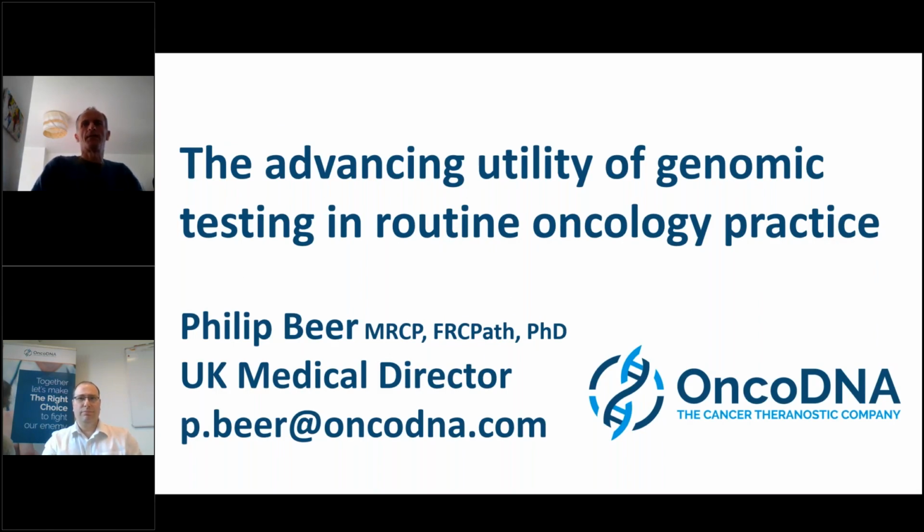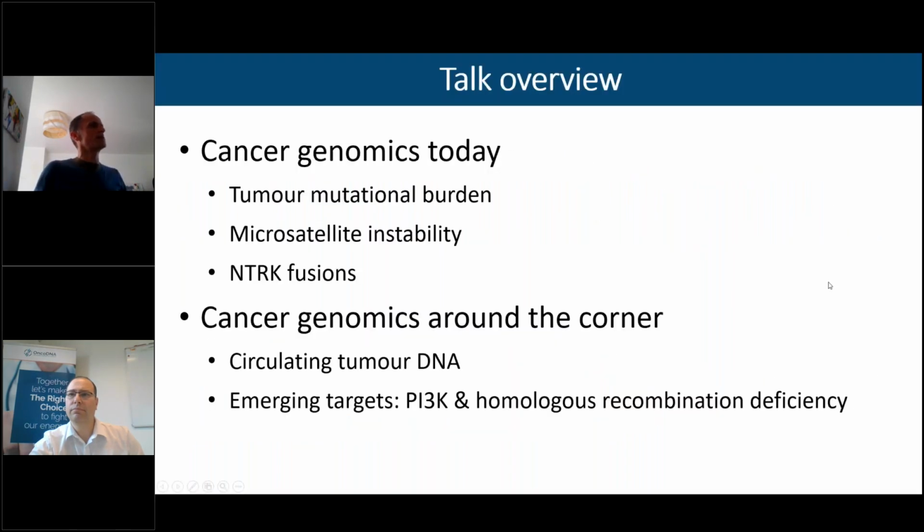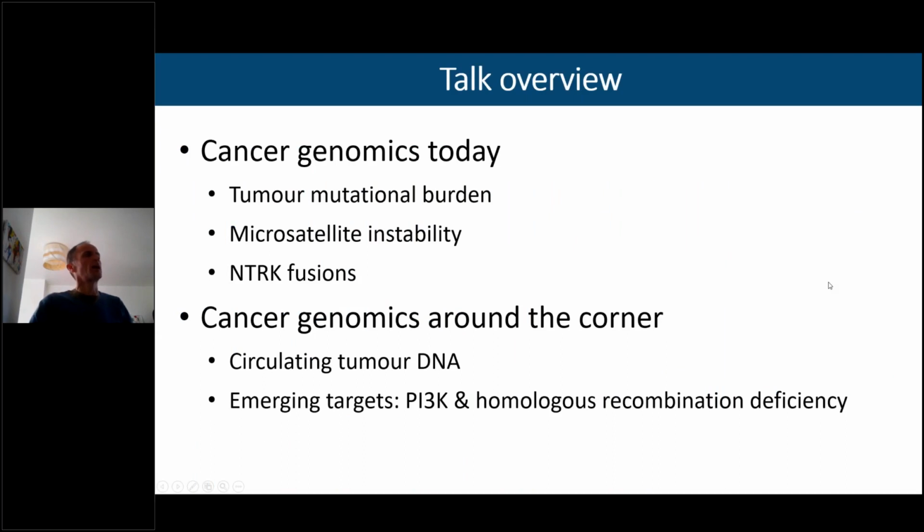So I'm going to be talking about the advancing utility of genomic testing in routine oncology practice, with a focus on what kind of testing is useful today, right here and now, looking at tumor mutational burden and microsatellite instability in the context of immunotherapy, and also the NTRK fusions, which have been the scope of a recent approval by the FDA and are generating a lot of interest in the field.